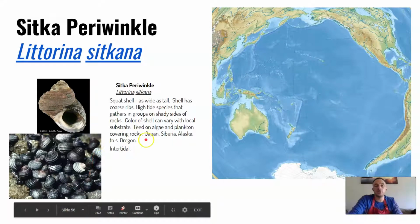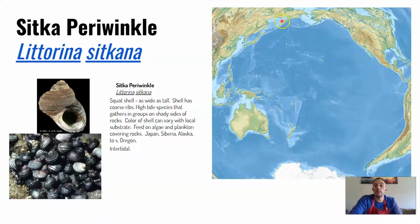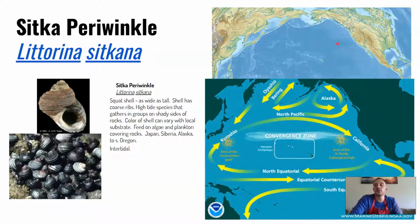These occur in a huge area as well, all the way from Japan, all the way up across, this is Russia, Siberia. This is the Kamchatka Peninsula here. And then we start with the Aleutian Island chain here, running all the way across and then down through California. A lot of our organisms have this kind of a range throughout. They span all the way across here. And the main reason for that is the ocean currents.